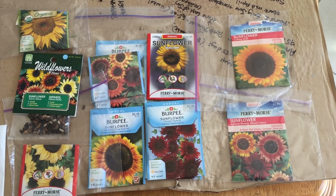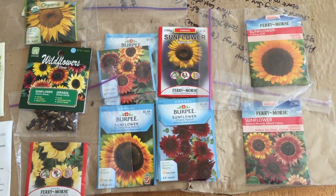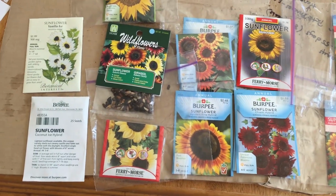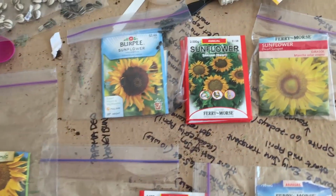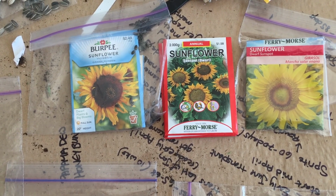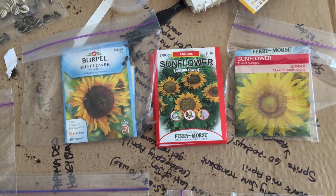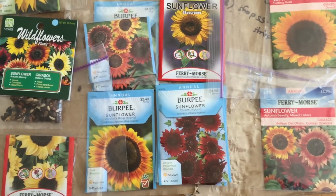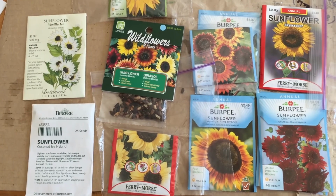So here are all my sunflower seed packets. I've divided them into the sunflowers that are going to grow tall. For me, that's anything over 2 feet. And the sunflowers that are dwarfs, and I like to use the dwarf sunflowers as borders. I'll probably be putting them in the front yard as border and as highlight areas. And these I'll be placing in various areas around the backyard to provide shade as they grow.